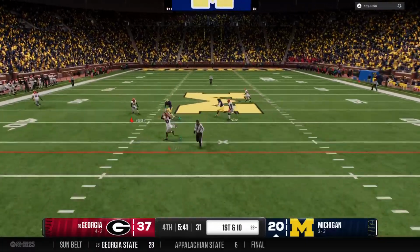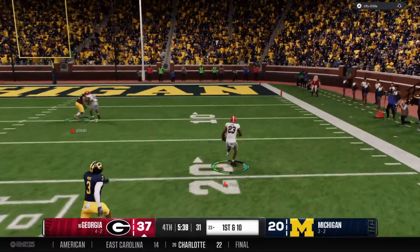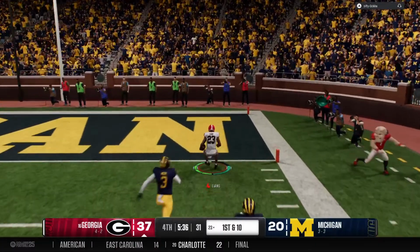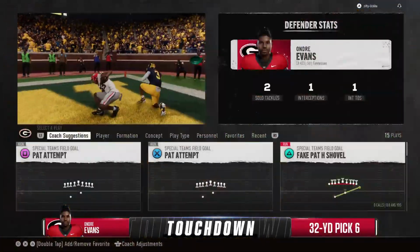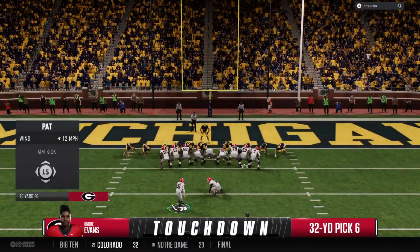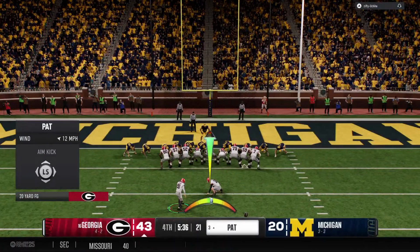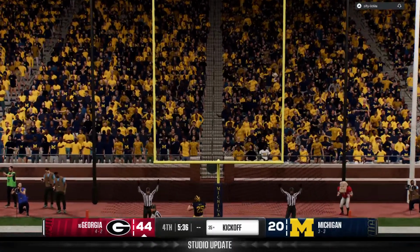So if that's man coverage, the receiver fires into traffic, intercepted. Looking for more room. Touchdown, Bulldogs! The defense puts 6 on the board with a big-time interception return. That one puts them in really good shape to get back on the right track and get another W.